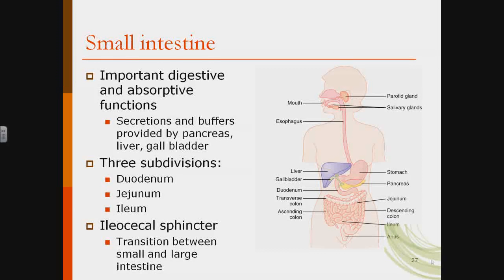And when chyme, which is the digestive contents from the stomach, moves through the small intestine and transitions into the large intestine, we no longer call it chyme. It is now officially fecal material.